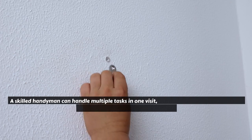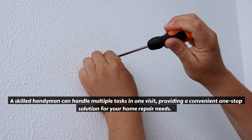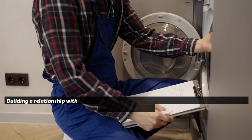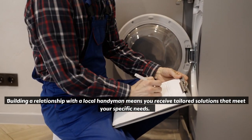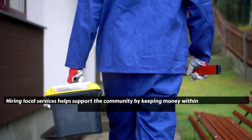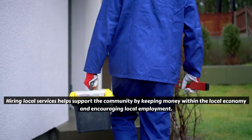A skilled handyman can handle multiple tasks in one visit, providing a convenient one-stop solution for your home repair needs. Building a relationship with a local handyman means you receive tailored solutions that meet your specific needs. Hiring local services helps support the community by keeping money within the local economy and encouraging local employment.